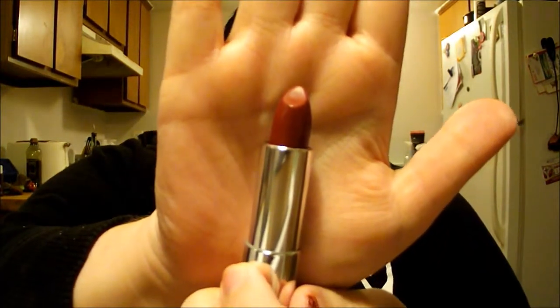I got a Rimmel one, and this is in 645 Dusty Rose. And it looks like that. It's really pretty. I'm trying really hard to do more darker lips for the fall and the winter. So, next one is by Revlon, and this is their Color Sensation, in Plum Perfect. It looks like that. It's really, really pretty. So, those are two new ones that I got.